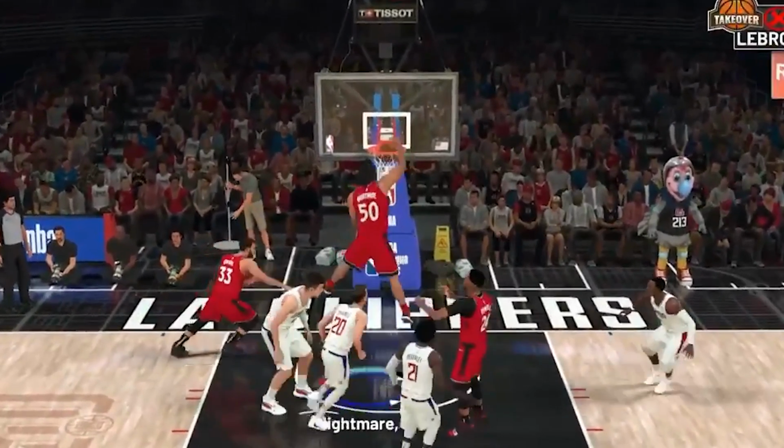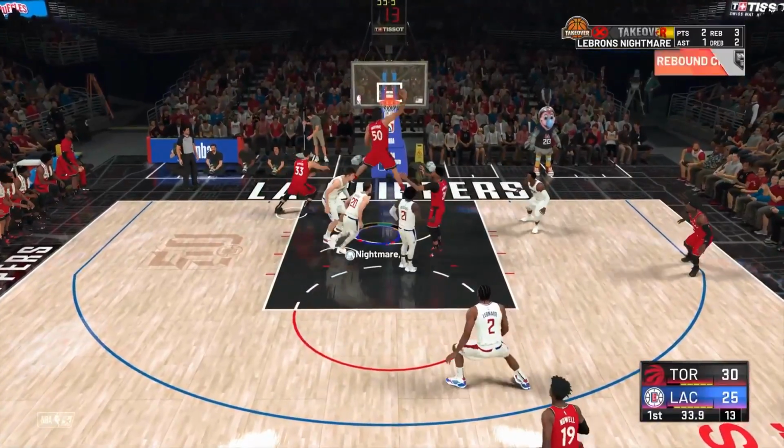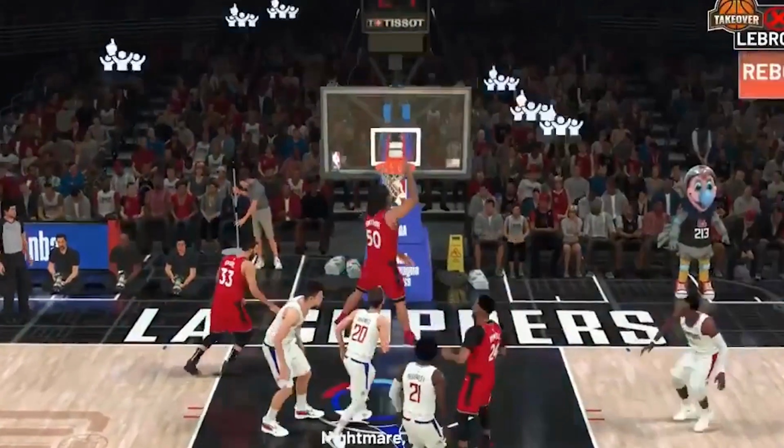And the fact that he did it with this animation, I have never seen that putback animation ever in this game. That is the first time I've ever seen it. One of the rarest things in one of the more rare situations. Beautiful animation and something that you're not going to see every single time.